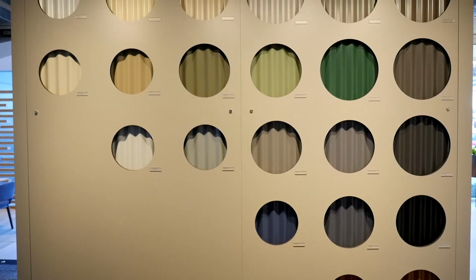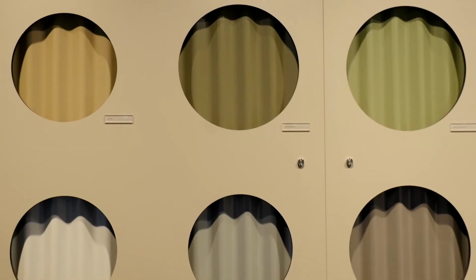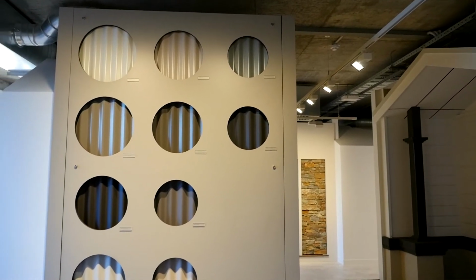In Colorbond, for instance, it's come from nowhere. Like the last few years, probably 85% of the homes we've been building have a Colorbond roof on them. Just goes to show it's got some great attributes.